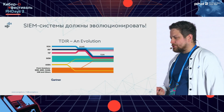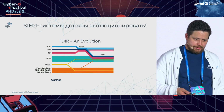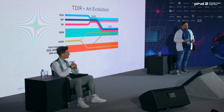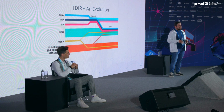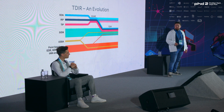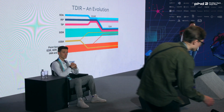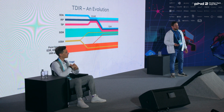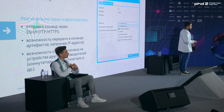And you can see in this report that a SIEM system in its pure sense, in its basic functionality, is not what the clients need. They need a new product that meets new modern requirements, and has not only the functionality of a SIEM system, but also IRP, SOAR, and other information security products. This is what we are realizing, and what we're going to add further down the road.